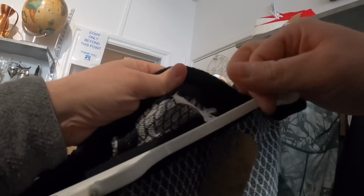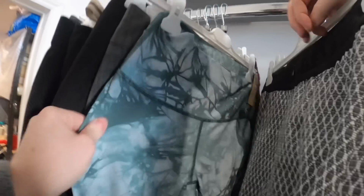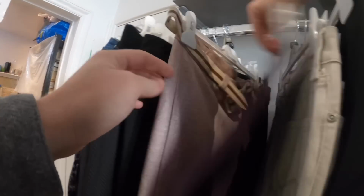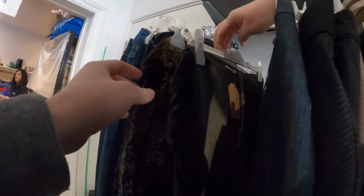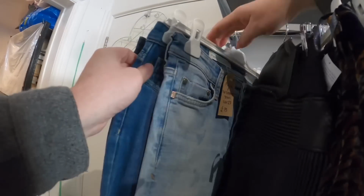This was Alice and Olivia. I love picking up Alice and Olivia, a favourite among the Kardashians. This was £35, but I didn't think it was very contemporary. Those funky looking leggings, gym leggings or yoga leggings, were Lululemon as well, the greeny kind of turquoisey colour.